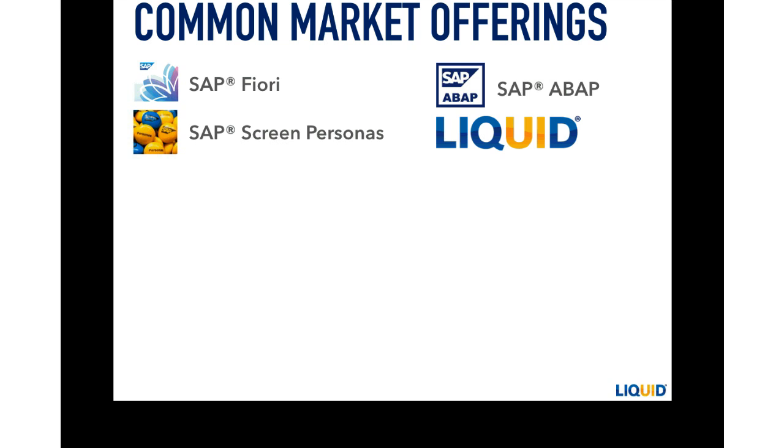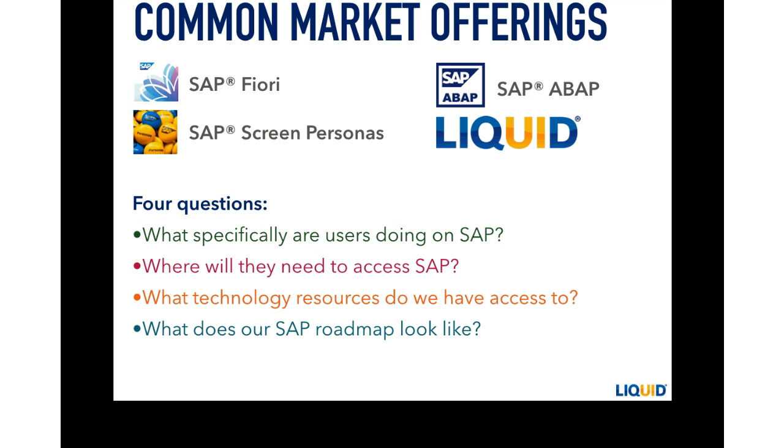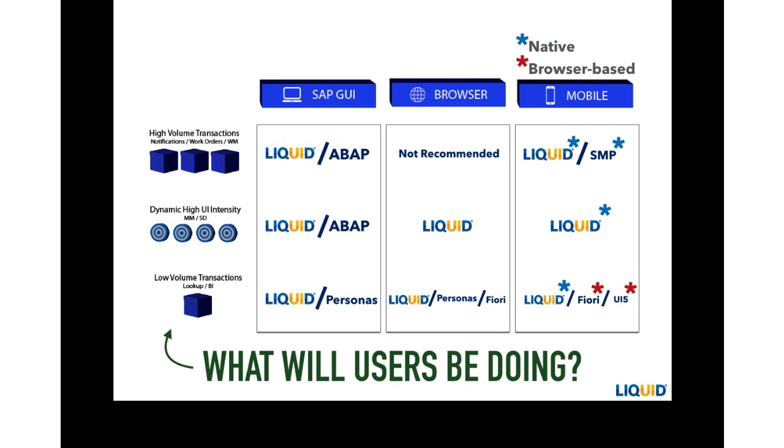Really, the 4 questions that we have to answer are: what specifically are our users doing on SAP? Where will they need to access SAP? What technology resources do we have access to here, or what technology resources will we need to find access to? And what does our SAP roadmap look like? So let's quickly walk through each of those 4 questions, starting with what will users be doing? By that I mean what kind of transactions are they doing? We'll talk about 3 categories of transactions. High volume transactions, which are things like work orders or notifications.